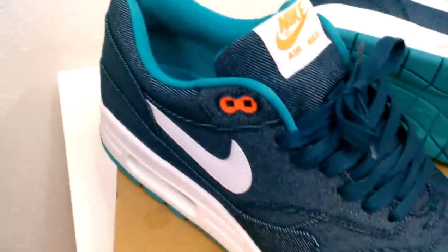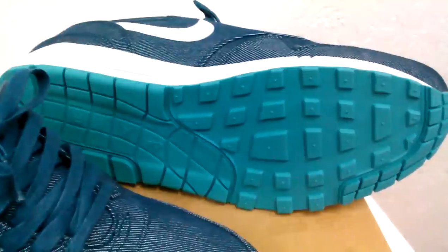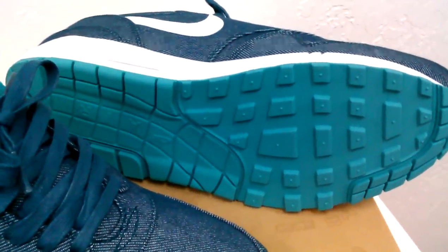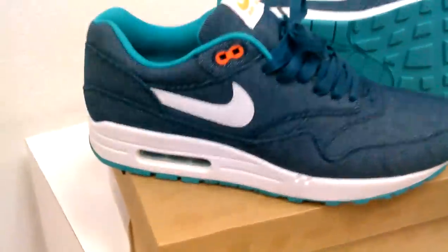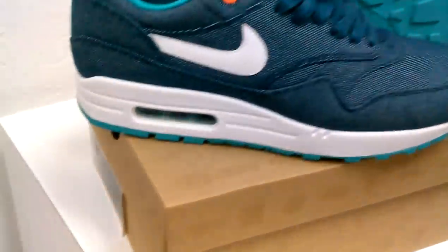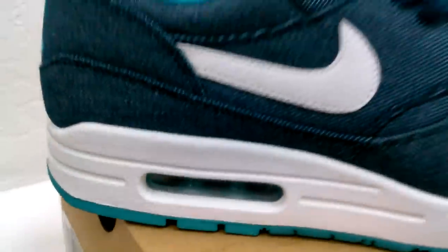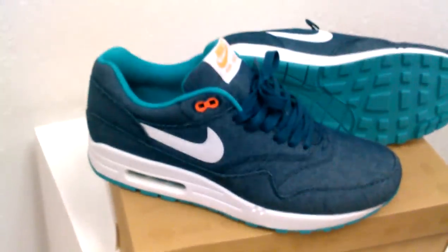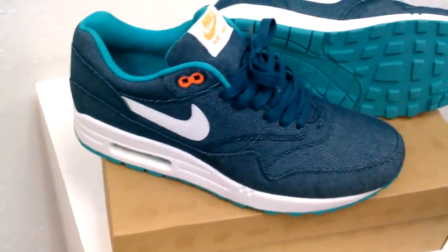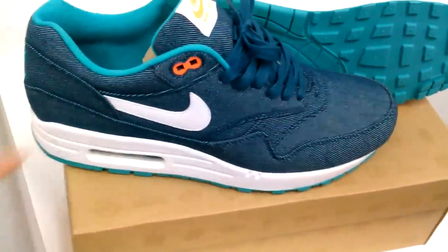We'll go ahead and do a quick run over on the shoe. As you can see on this other shoe on the side, it's got that all turquoise sole. Beautiful shoe, man. I'm really impressed with these. I like these. These are gonna look good for the summertime. But we got that white midsole. We got down in there in the bubble, some turquoise guts, Air Max. And then it's a solid colorway all the way around. That denim is on the toe box, mid panel, all the way around.